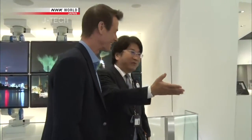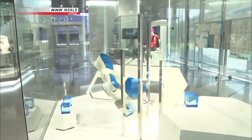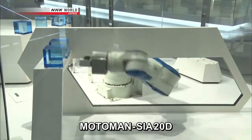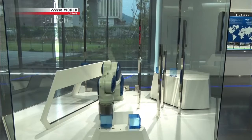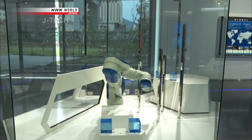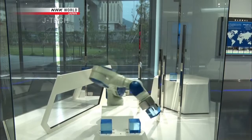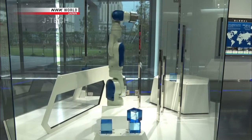Okay, I would like to introduce this robot first. This robot we call 7-axis Motoman robot. The showroom centerpiece is the company's latest industrial robot, and it's the first of its kind in the world. Its movements are swift and smooth as it deftly moves a random set of blue cubes through a complex array of obstacles and sets the cubes down precisely with a delicate touch. It has 7 axes of rotation, mimicking the human arm.